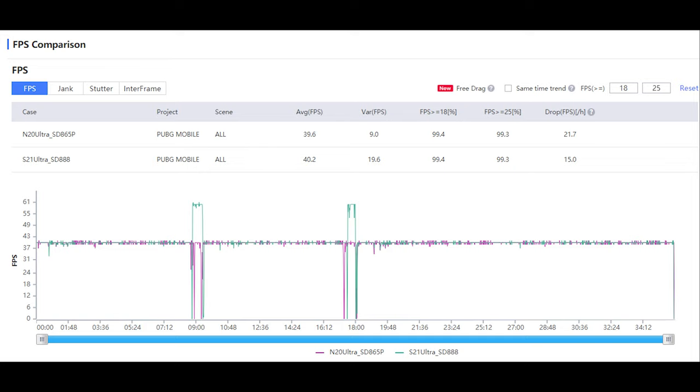That means for most of the games, Snapdragon 865 Plus or 865 will just be good enough. There is virtually no perceptible difference from the Snapdragon 888, right? It's just an already good enough processor for games.